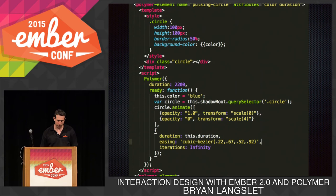And in the ready section, or below, it starts to look like the JavaScript version of Ember components inside the Polymer block. So we have duration set to a default value of 2200, and we have the ready block, which is very similar to didInsertElement. Then we set a default color of blue with this.color. We grab the circle in the shadow DOM with this.shadowRoot.querySelector for circle. And then this is how we use the Web Animations API.